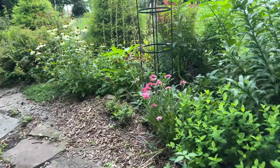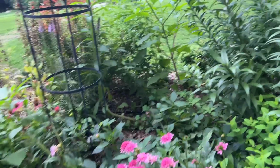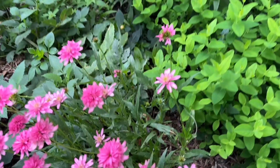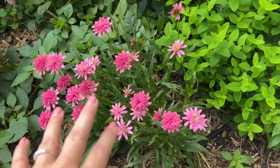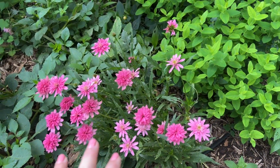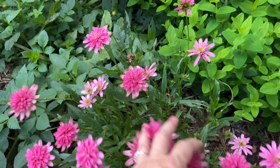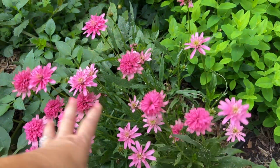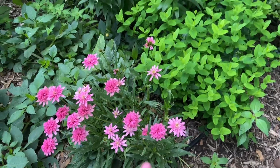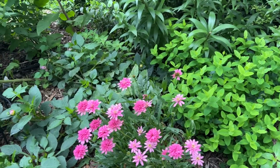Now, I shot a video about deadheading on my plants before I went on vacation. I don't think it's gotten published yet, but I deadheaded completely every single bloom off of this plant at the beginning of July or even the end of June, and now it's flushed back out so beautifully. So that's a nice reminder that if you want your plants to bloom all summer, you do need to deadhead them. Otherwise, they think they're done for the year and they go to seed.